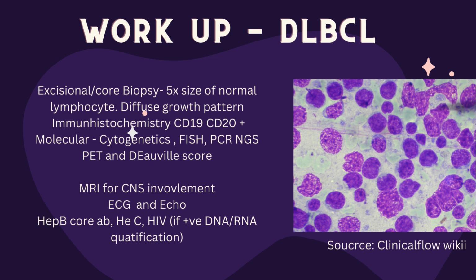On flow cytometry, DLBCL are CD45 positive and express the pan B cell markers CD19, CD20, CD22, and CD79A. CD10 is usually present, though CD5 is only seen in de novo cases. Then FISH for a MYC translocation and its IgG partner is useful for prognostic purposes. FISH for BCL2 and BCL6 translocation is also looked for if the MYC is rearranged.